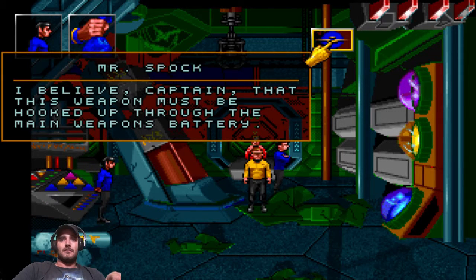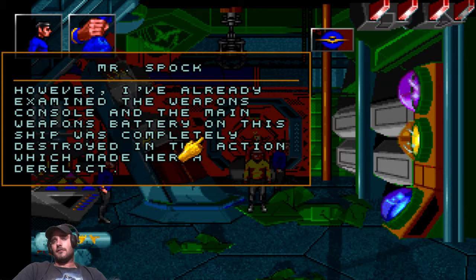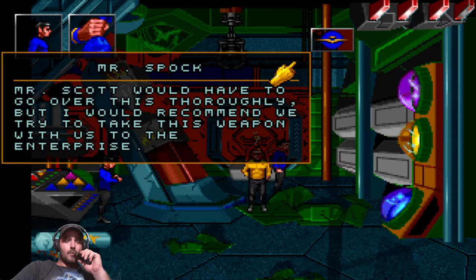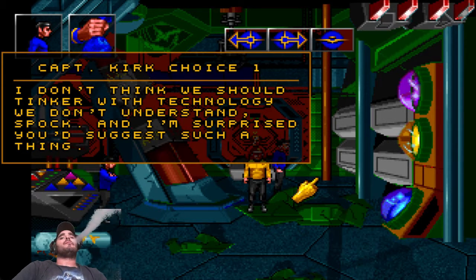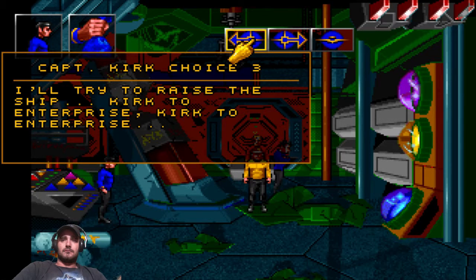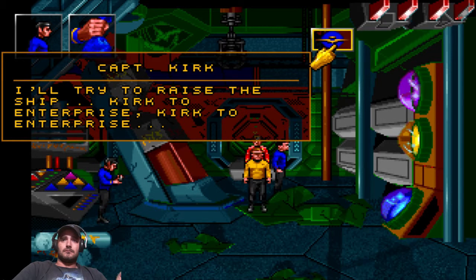I believe, Captain, that this weapon must be hooked up through the main weapons battery. However, I've already examined the weapons console, and the main weapons battery on this ship was completely destroyed in the action, which made her a derelict. Mr. Scott would have to go over this thoroughly, but I would recommend we try to take this weapon with us to the Enterprise. I don't think we should tinker with technology we don't understand, Spock, and I'm surprised you'd suggest such. I agree that we should take it aboard the Enterprise. I'll try to raise the ship. Kirk to Enterprise. Kirk to Enterprise.